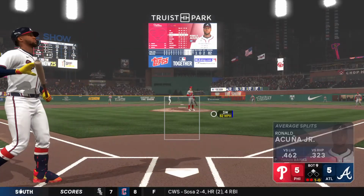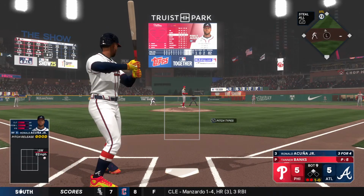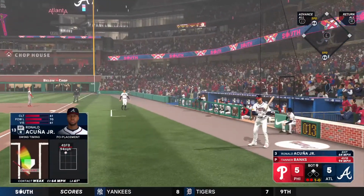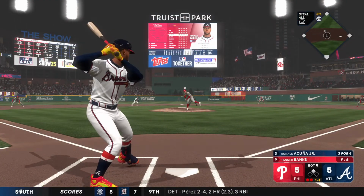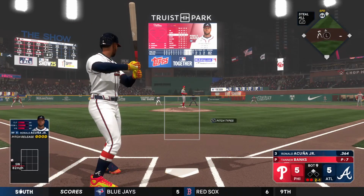That's a ball. Tried to attack with the sweeper. And fouled off. I wouldn't throw him another breaking ball. Try to go again with the fastball, slightly elevated. He just is having a hard time catching up. And there's a ball. Winning run in scoring position with 2 away.